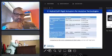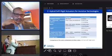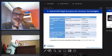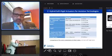Finally, we did a comparison, based on our research, of the sonic conductance for our actuator and other available soft valves in the market as well, and we achieved this with good success.